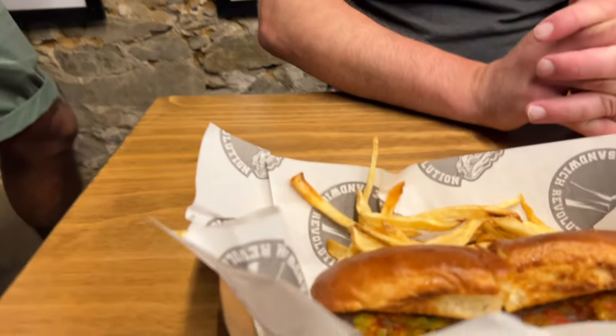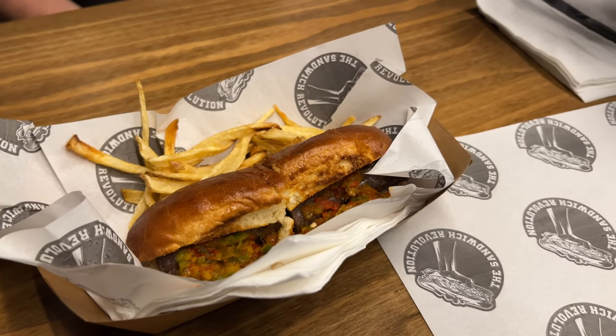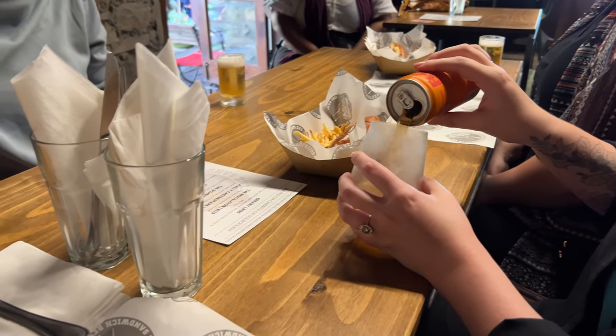South Africa's hot dog. Thank you so much. Yes. And it's the best hot dog you're ever gonna have. This is a springbok and beef hot dog. Traditionally, boerewors is beef and pork. This one is springbok and beef.